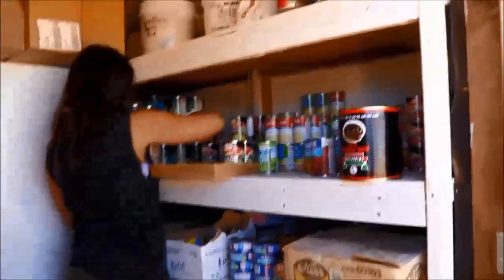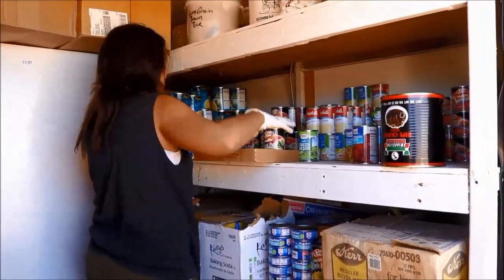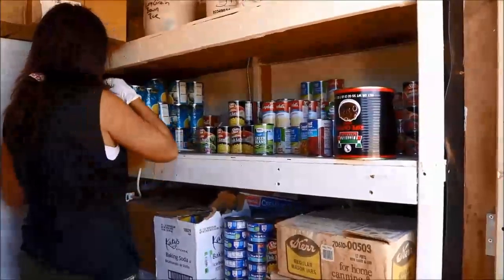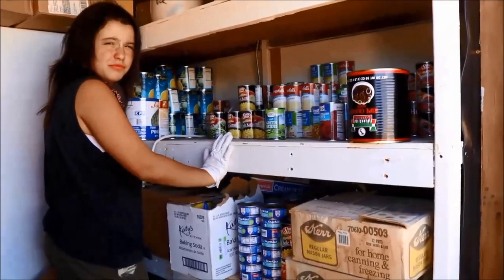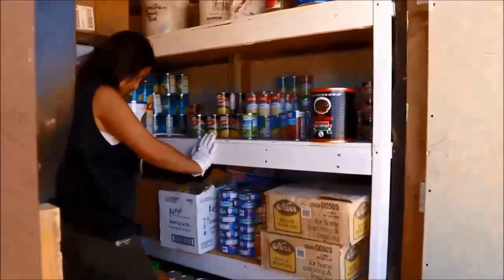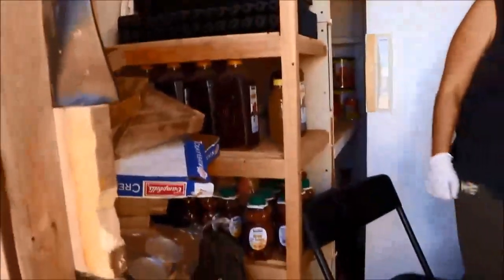What are you doing, Cheyenne? I'm reorganizing. Reorganizing the larder room? Yes. That's good. Looks like it's time to go shopping again, huh? Definitely looks like it's time to go shopping anytime you don't have it stacked top to bottom and all the way to the front. Quite a job you got ahead of you.